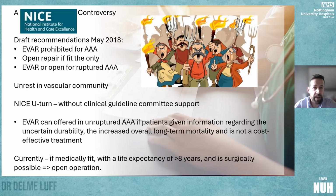So the draft recommendations in 2018 suggested that EVAR wasn't to be offered for an elective open AAA, and if the patient was fit, they should be offered an open operation, and then EVAR would be reserved for ruptured AAAs, so you could offer both open or EVAR for a ruptured AAA. As you can imagine, this caused quite a lot of upset amongst the vascular community, specifically surgeons who were specialising in endovascular repair and felt that this was a legitimate technique.